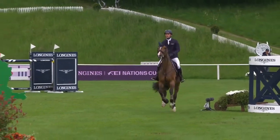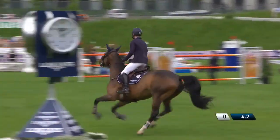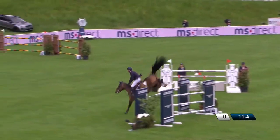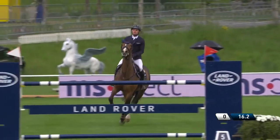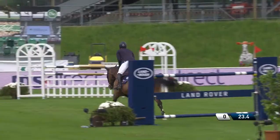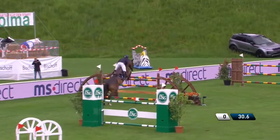Back to Switzerland. Ranked number 84 in the world, Bram Bulsiger with Dubai Dubois-Pinchet. Swiss riders are taking part in the international competitions here this weekend at St. Gallen. Four of them in the Longines FEI Nations Cup team, one being Bram Bulsiger. And he took the opposite route to Karim El Zogbi, and handled it beautifully. Keeps the shortest track possible over that Oxer, keeping to the right.